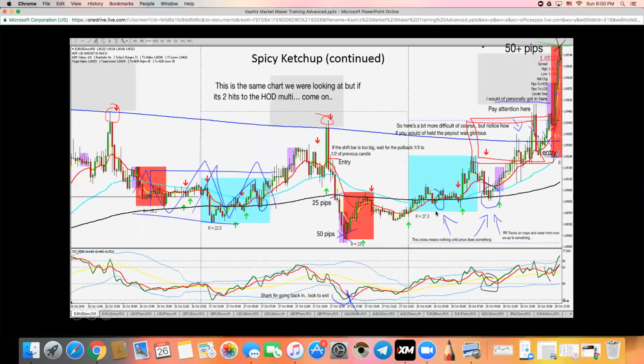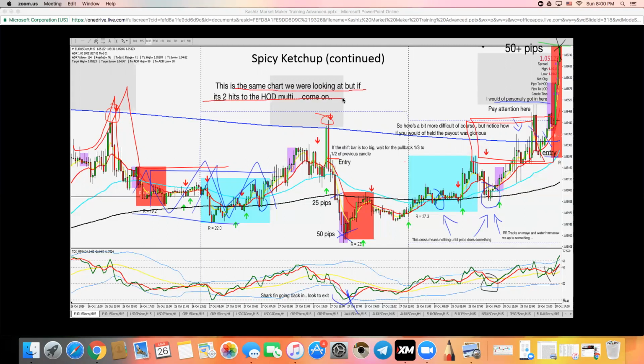Next one. Spicy ketchup continued. Okay, this is the same pair following from the next night. Remember that they pinned the blueberry. This is the same chart, but we're looking at two hits to the HOD, multi-session. Come on, remember I said don't be scared to take counters. Look at this. If the shift bar is too big, same thing. Wait for 1/3 or 1/2 of the pullback.